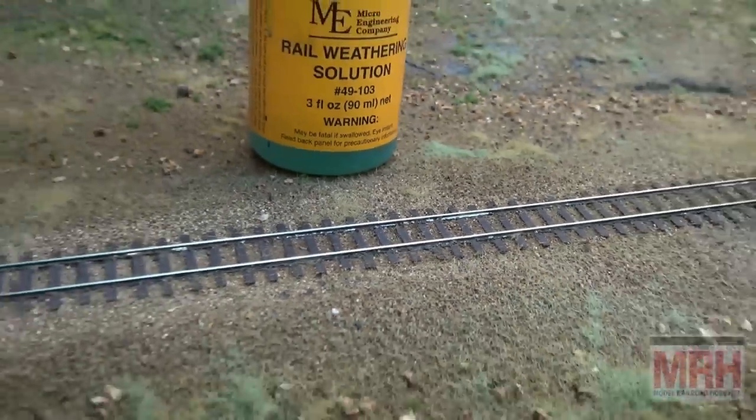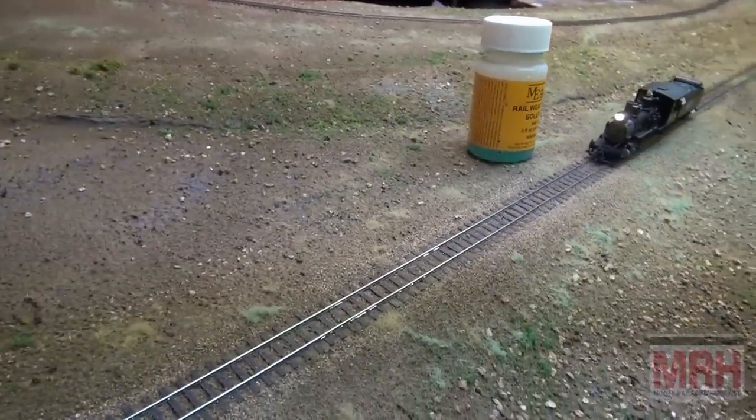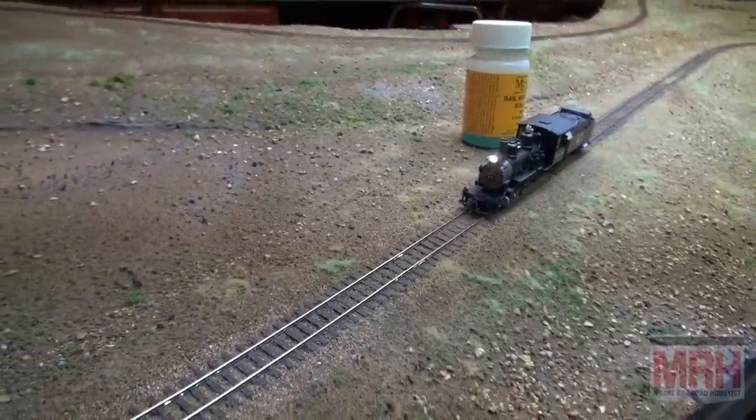So the scene has been drying now for about 5 hours, and the main line's clean. So I managed to get the locomotive to run real well on the track so far.